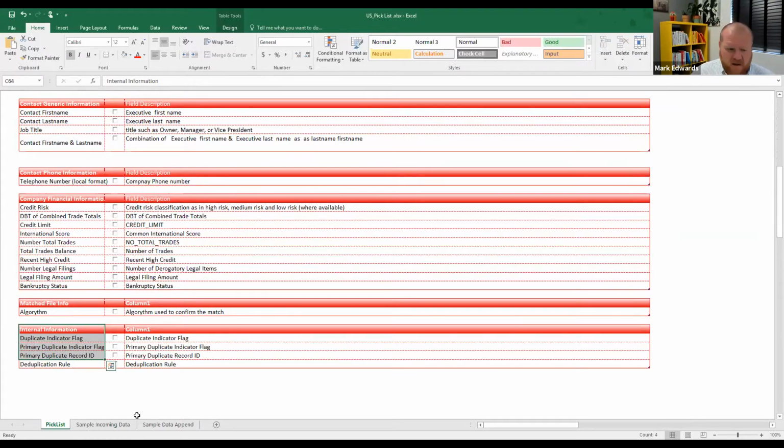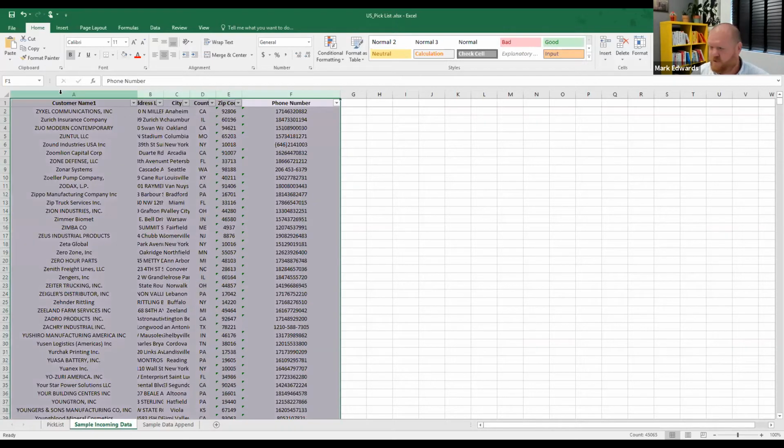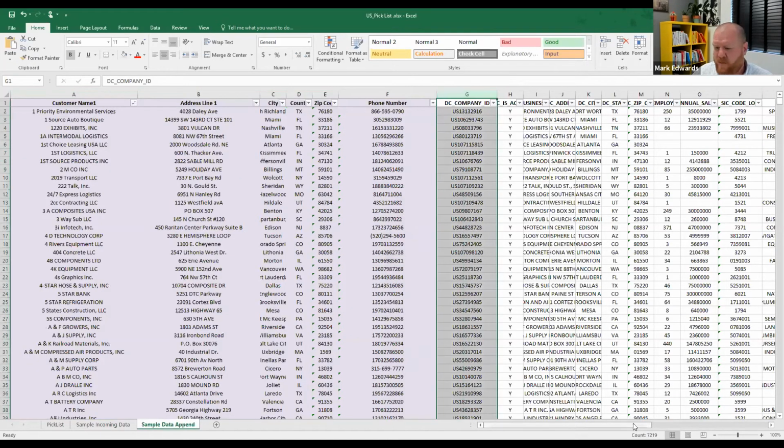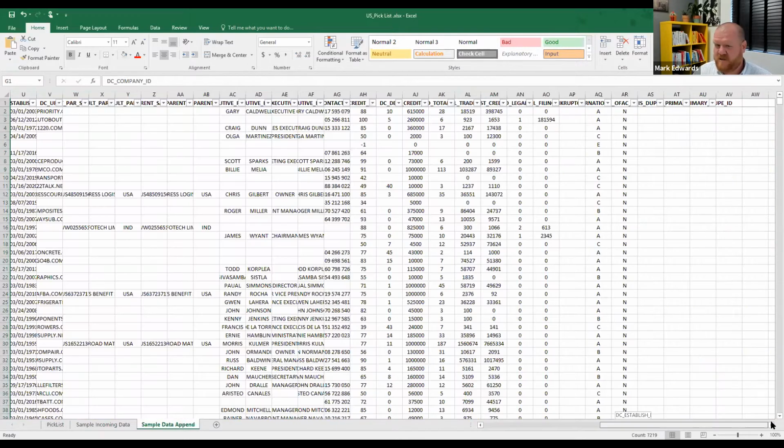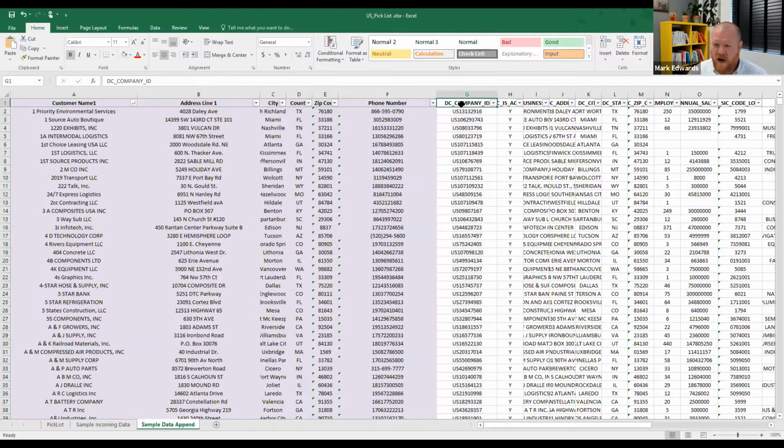So I'm going to look at a sample file. This would be representative of the type of file that we receive from a customer. The fields A to F are what is provided. And then from column G onwards, we're able to append various pieces of information. So I'm just going to run through column by column very quickly.